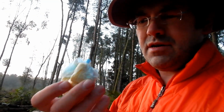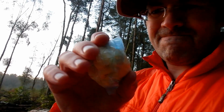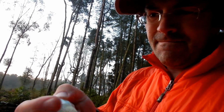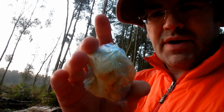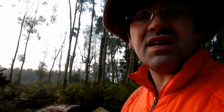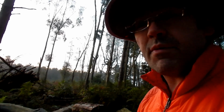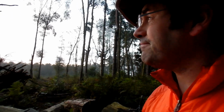Bit of butter. Yesterday this butter was proper squidgy. Yeah, it's going to be a bit harder to get out now. I bring some butter instead of oil because it's tastier and a bit less spilly. Anyway, I better chuck it in before I burn the pan.